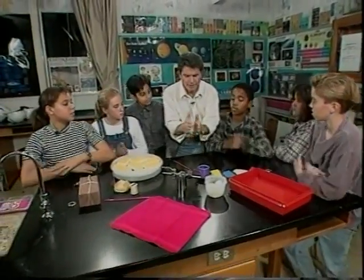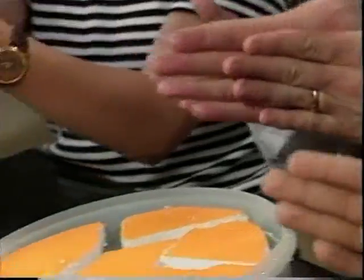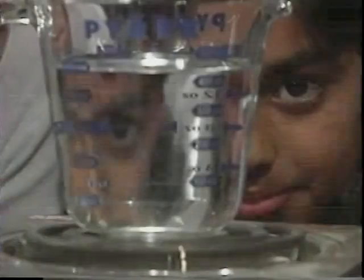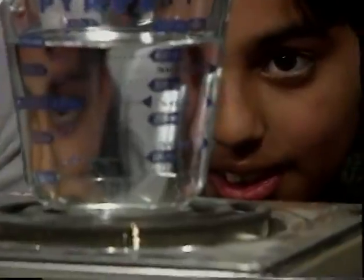Now, the third way the boundaries move, in fact, we can all do this. Put your hands together, move them back and forth. It's like two boundaries going back and forth. It's called strike slip. One idea on how these plates move is called convection currents.